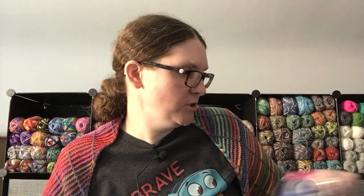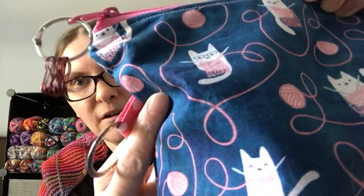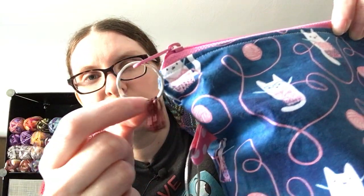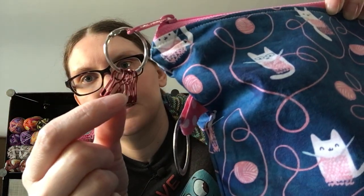All right, WIP number 2. This is also Bags by Awesome Granny. I got my stitch markers on there. This is how I do it. I put these binder, I think they're binder clips. That's how I put my stitch markers on there. I used to have little tins, but the noise is driving me crazy. So I said, nope, we're not going to do that anymore.